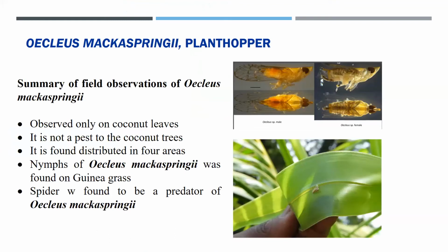So, field observation for this insect. I observed the insect on coconut leaves. It is not a pest of the coconut tree. It is found distributed so far in 4 areas, and I know over time we will find it in other areas as well. The nymph of the Oecleus mackaspringii was also found on guinea grass. And if you look at the leaf that I'm holding in my hand, that's a spider that was actually feeding on the Oecleus mackaspringii.